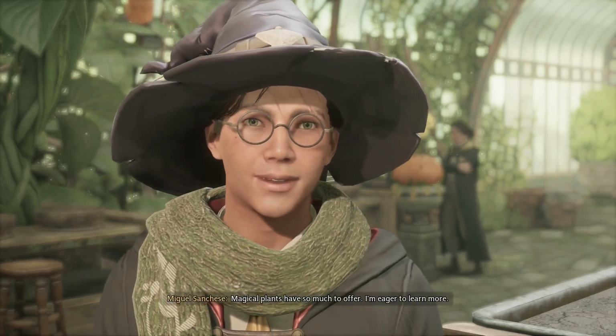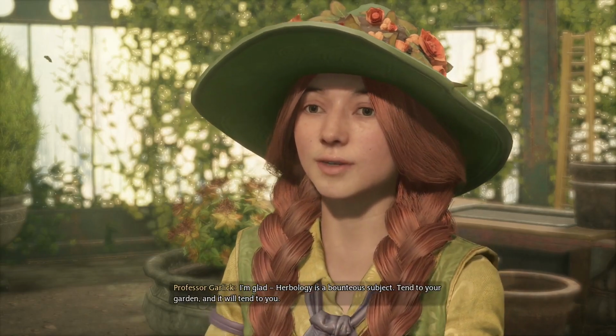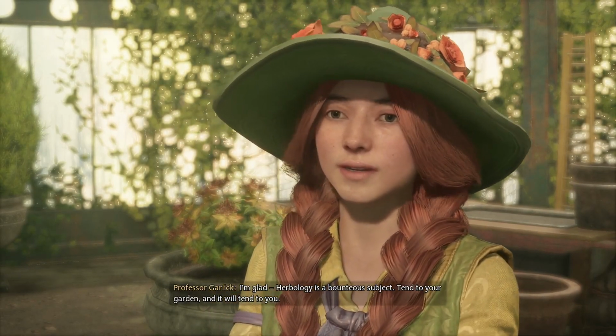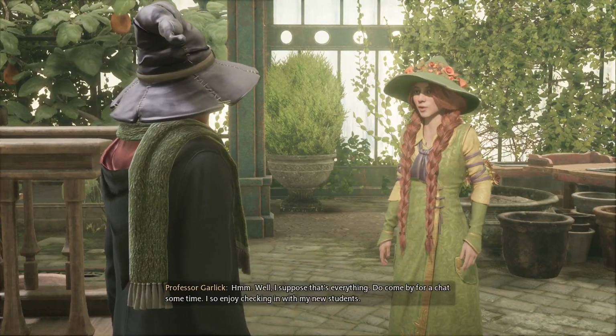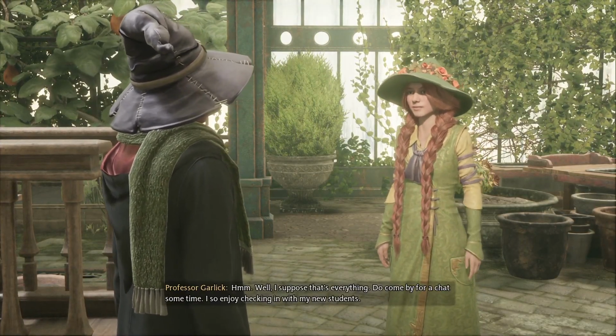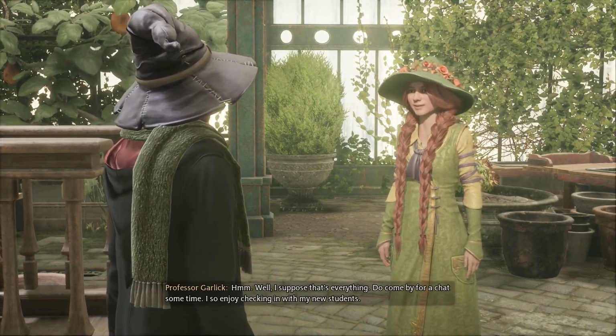Magical plants have so much to offer. I'm eager to learn more. I'm glad. Herbology is a bounteous subject. Tend to your garden, and it will tend to you. Huh. Well, I suppose that's everything. Do come by for a chat sometime. I so enjoy checking in with my new students.